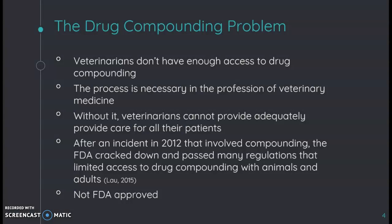So, what's the problem? First and foremost, as I was stating before, drug compounding really isn't just a thing that's strictly reserved for veterinary medicine. It's also used in medicine for actual people. But I'm going to focus on the problem of drug compounding in veterinary medicine because that's really where it's an issue. So the problem is that veterinarians don't have enough access to drug compounding. Like I said before, drug compounding is when they change the formulation of a medicine to make it tailored to a specific patient. So this process is very necessary in the profession of medicine, and without it, veterinarians can't provide adequate care for all their patients.